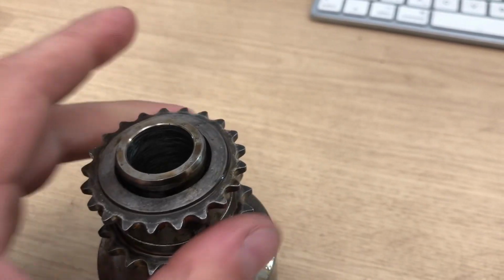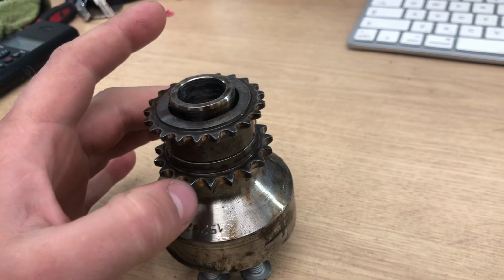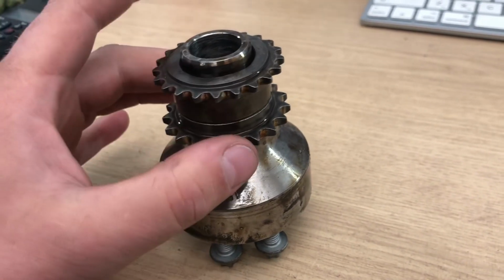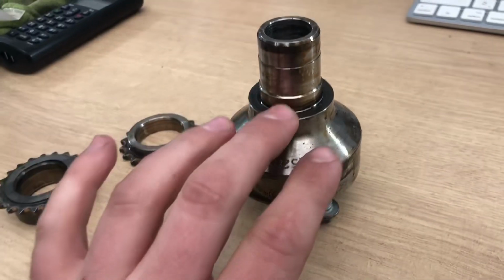So now I've got it on the bench, I can show you more what commonly fails on them and what's happened with this particular one. So as you can see, the gears are able to float on the shaft. So this is in three pieces. So you've got the main hub, which is here.